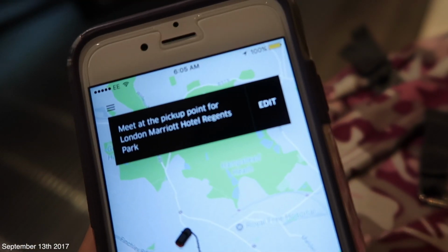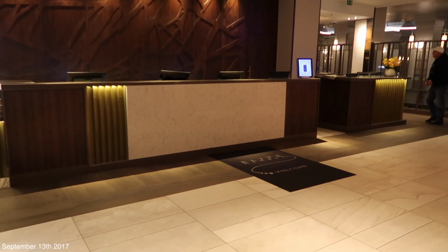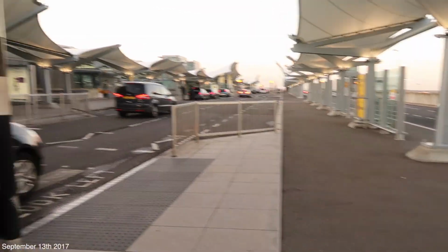All right, my bag is heavy. 6:05 a.m. in the morning. Nobody is at the desk. Service, y'all, service. This is not sectioned off by airline and I am so confused right now. That's why. Wow, automatic doors.